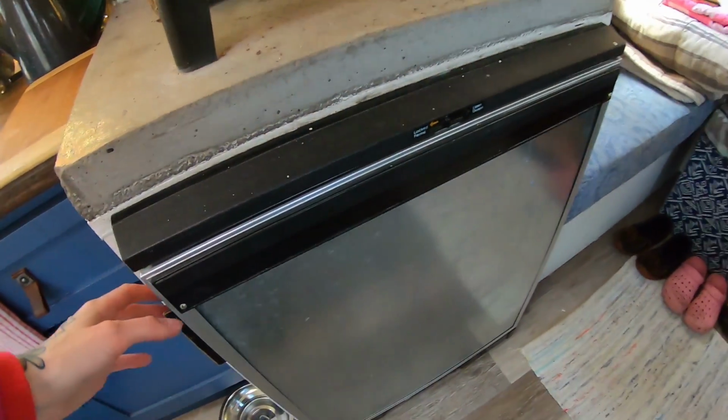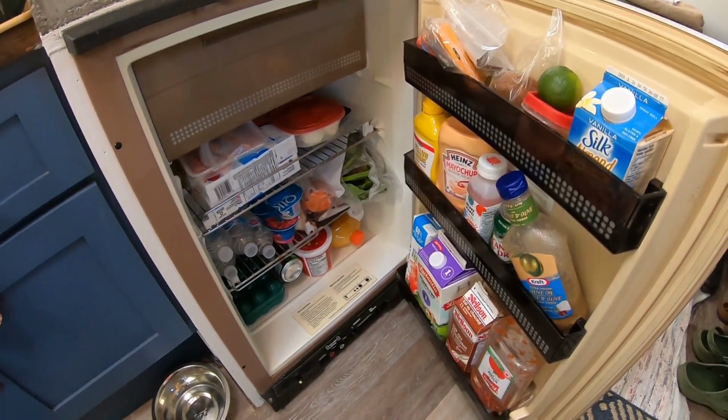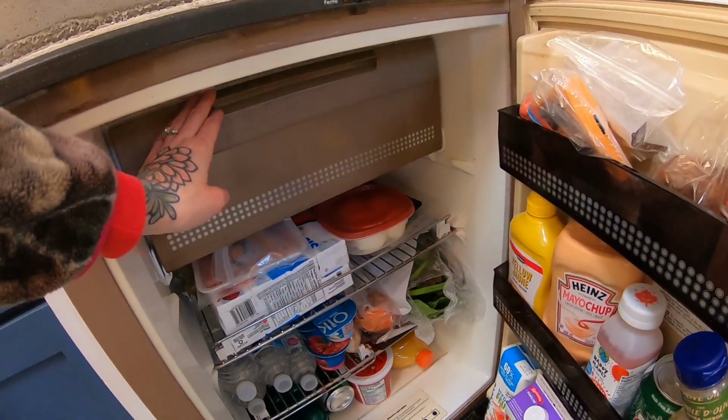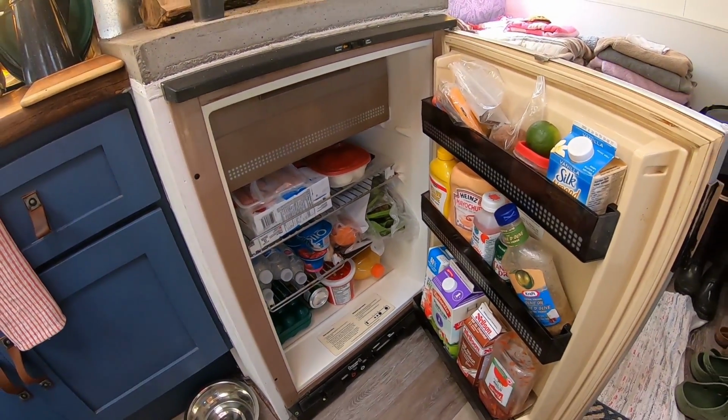This is the original fridge that came with the trailer. It's a perfect size really for what we need, and runs on propane, including our freezer. So it's been a great little fridge.